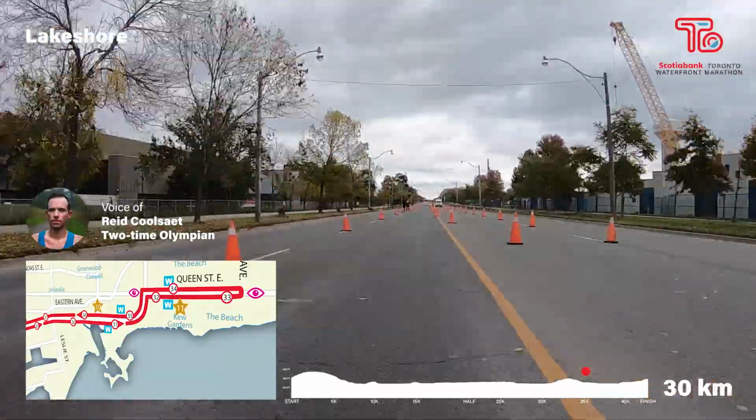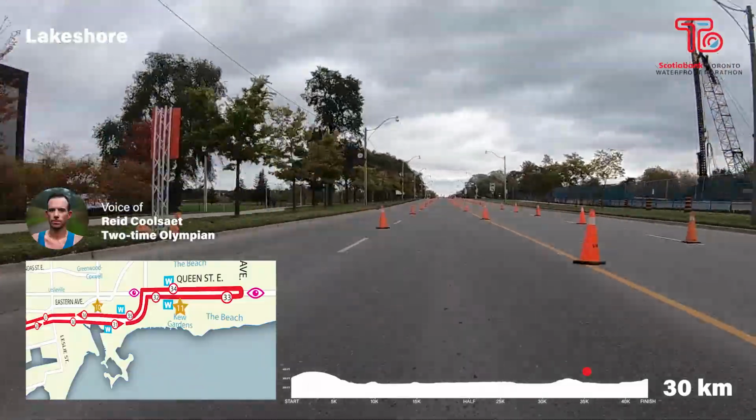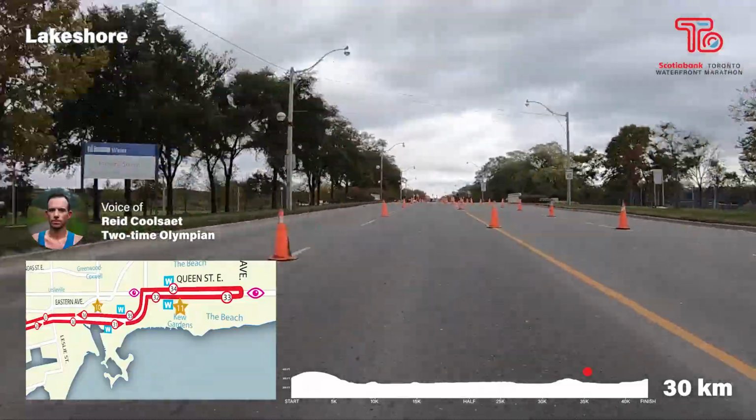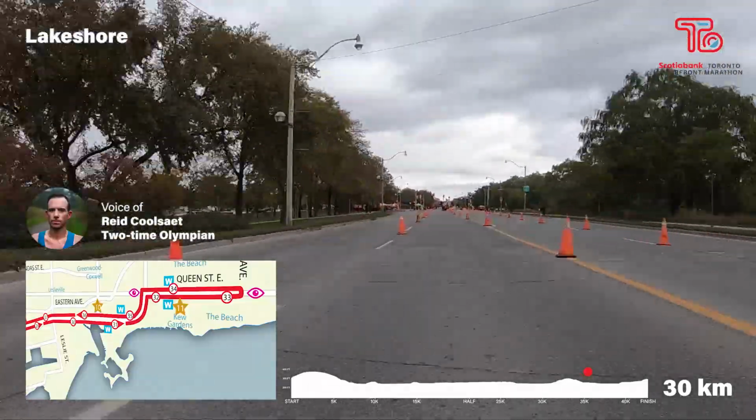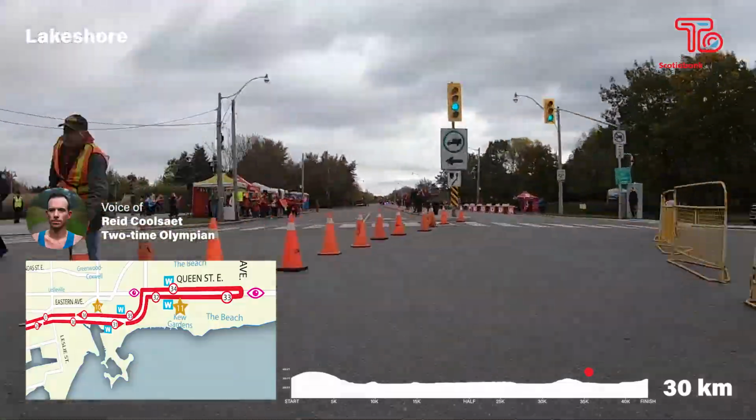All right, now you've already gone through the 30K split. You'll see the timing mats. You'll be approaching the last 12K of the marathon, and make sure you pick something up at the aid station past 30K.